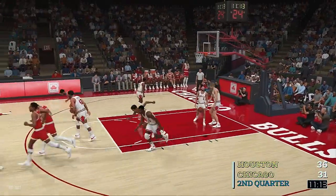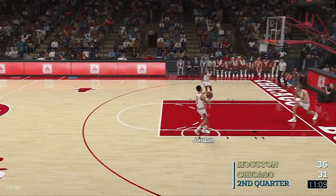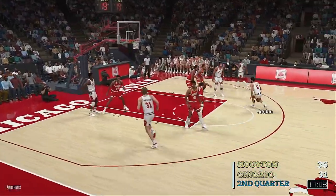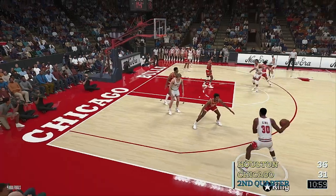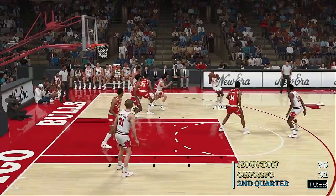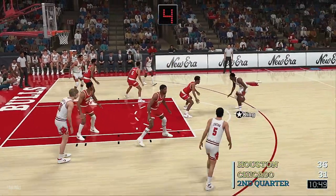Scott. Good. Now it's a 5-point Houston lead. Nothing like setting someone up. Feels better than making a shot, to me at least. Jordan deciding where to go with it. Good ball move here by the Bull. Five to shoot.